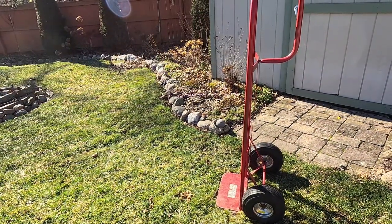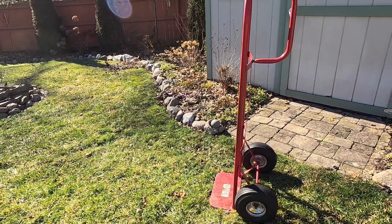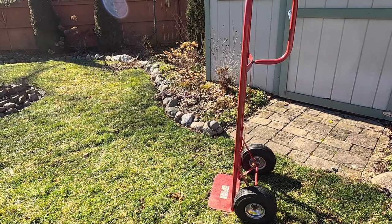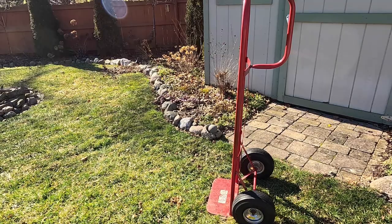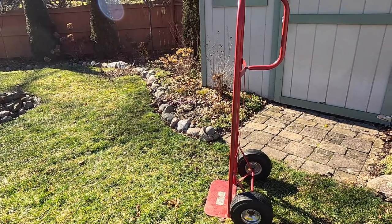We're gonna use this dolly because it has been incredibly helpful for lifting heavy things. I'm just gonna stack some bricks on it and we'll see how many we can get on there and start moving them to the site.